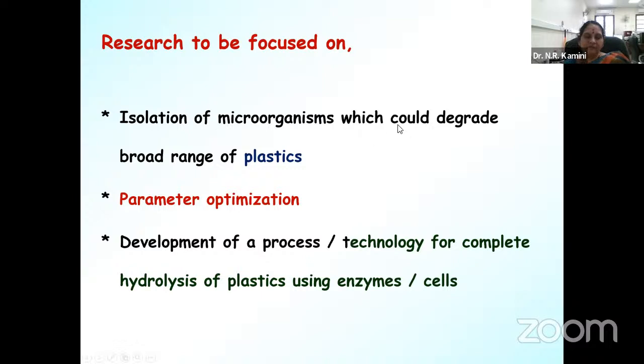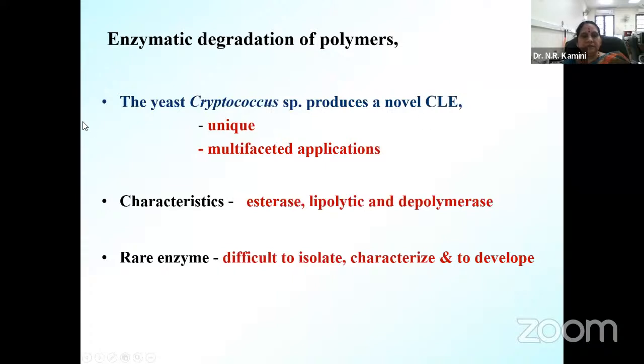And after isolating the organism, the parameters have to be optimized: under what condition, and what things we can add, to make the organism or the enzyme achieve 100% degradation. That comes under parameter optimization. Then comes development of a process or technology for complete hydrolysis of plastics using enzymes. Once you do this, the proof of concept will be available, and with that you can scale up the process. Likewise, processes and technologies are easily developed.